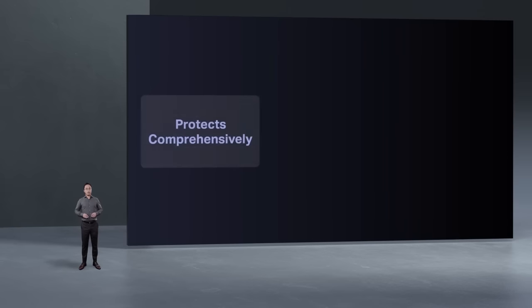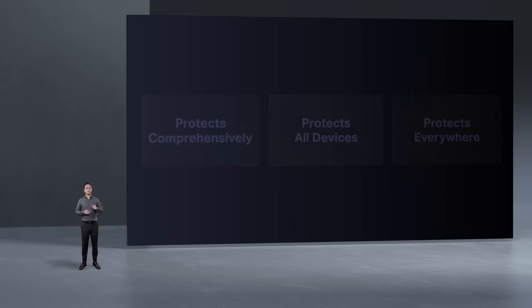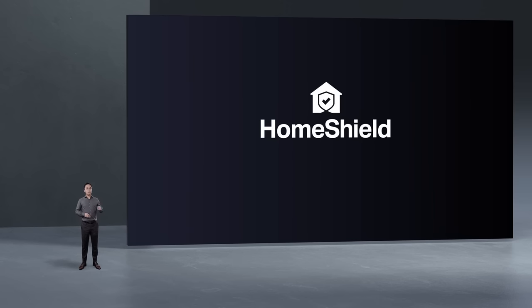To sum up, we once again emphasize the highlights of HomeShield. It provides a series of services for you to protect all your devices comprehensively, with various features at home or on the go. With HomeShield, safer Wi-Fi 7 internet experiences bring more happiness to your smart living.